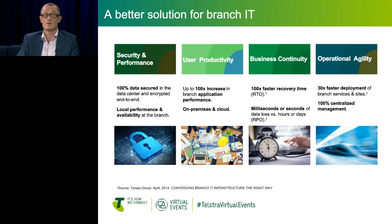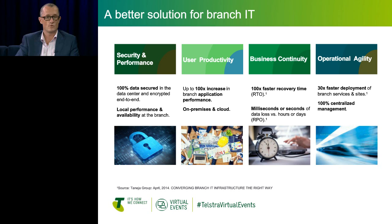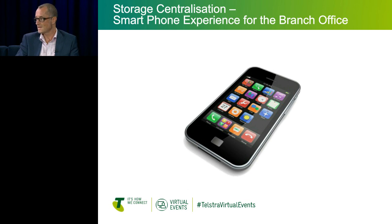So it's a phenomenal technology from that perspective, and a phenomenal service, because you're doing something completely transformational. You're eliminating half the issues you ever had before. You don't run backups off from the branch. You don't have tapes. You don't have to worry about that anymore. So the next slide is a good one, because that really puts it in perspective, right? It's all about a smartphone experience in the branch.